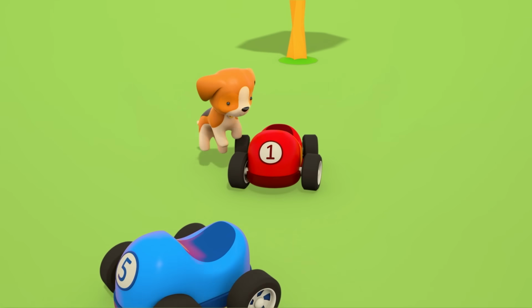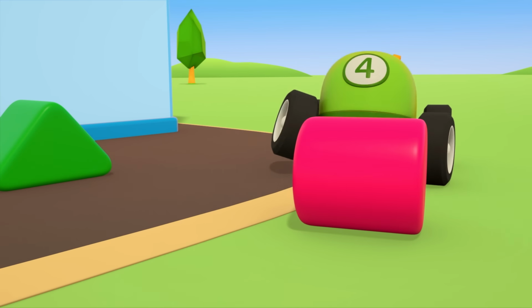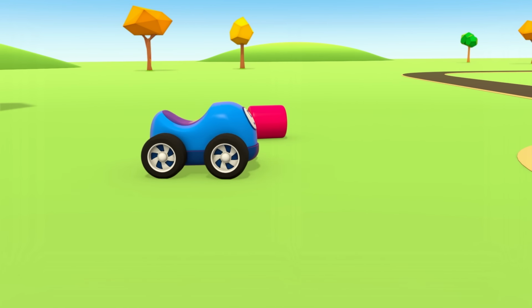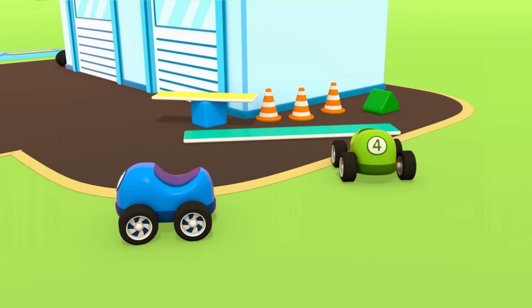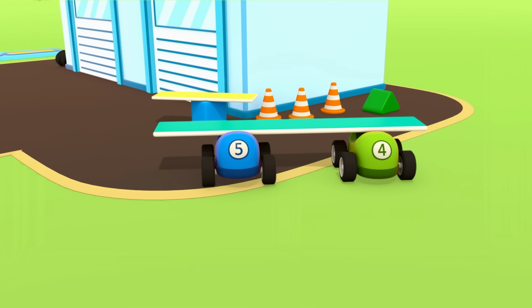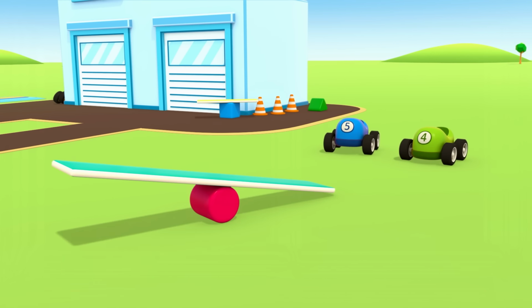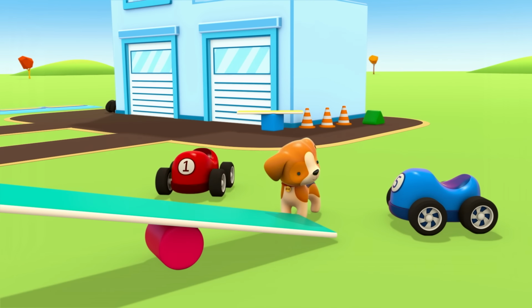Whoops! There was nearly a crash. The puppy has caught up with the red car. Catch the cylinder. The little cars need a board too. They've made a seesaw. Let's have a go.